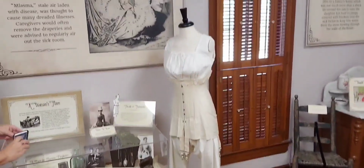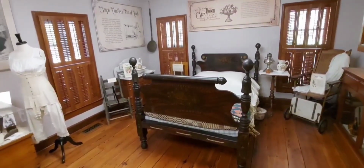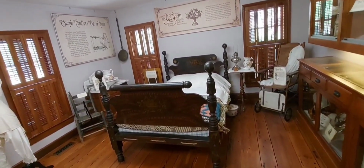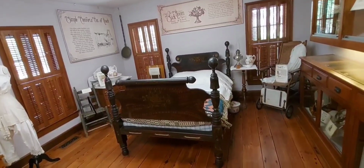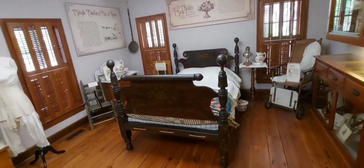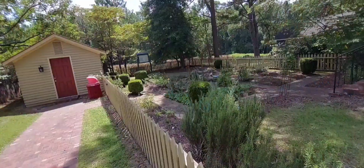Women's things there. Well, did the doctors have nurses in the 1800s? Were there nurses available to help them? A lot of times it was the family that helped the doctor. You may be fortunate to have a wife as a nurse, but not always. Not normally. Okay.